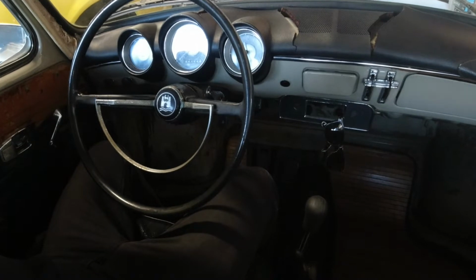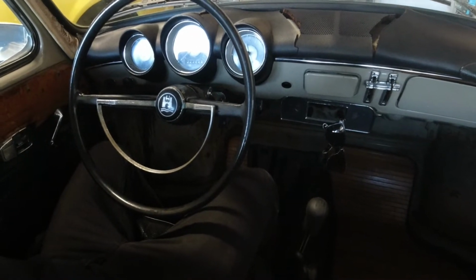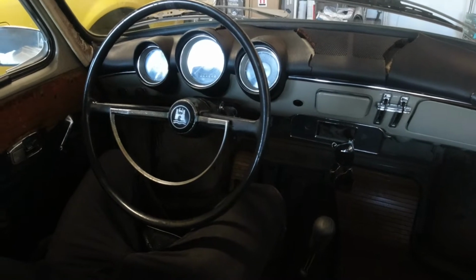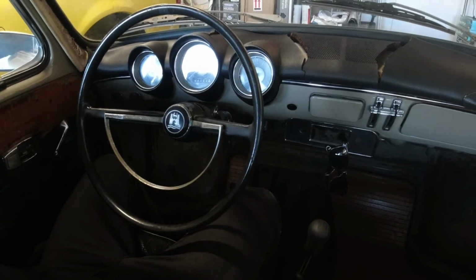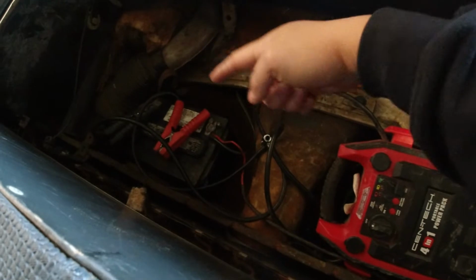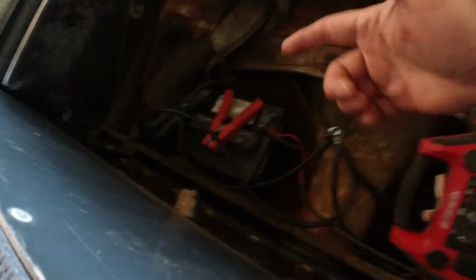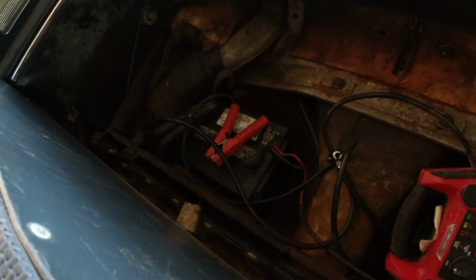When I got to work, I parked it just like normal, turned everything off. I even unplugged the battery to make sure it's not gonna die out while I'm there. As soon as I started it, it wasn't turning over. My immediate thought was it was the battery. So I plugged up my battery pack thing here, let it charge up for a few minutes, still wasn't working.